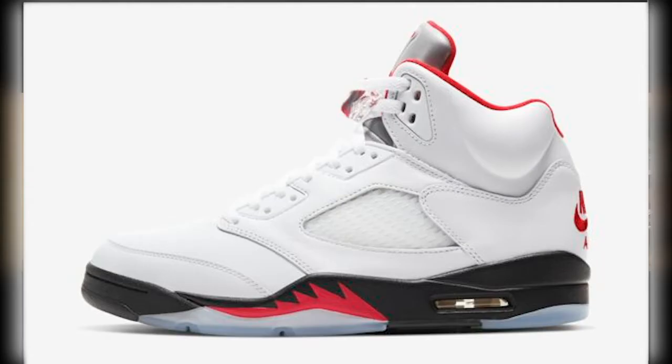All right, so we're going to get to order confirmed. These are some of our recent drops and stuff that's come out in the last week or so. First thing we're going to get to, the ultra popular Air Jordan 5 Fire Red. What are your thoughts, Casita?